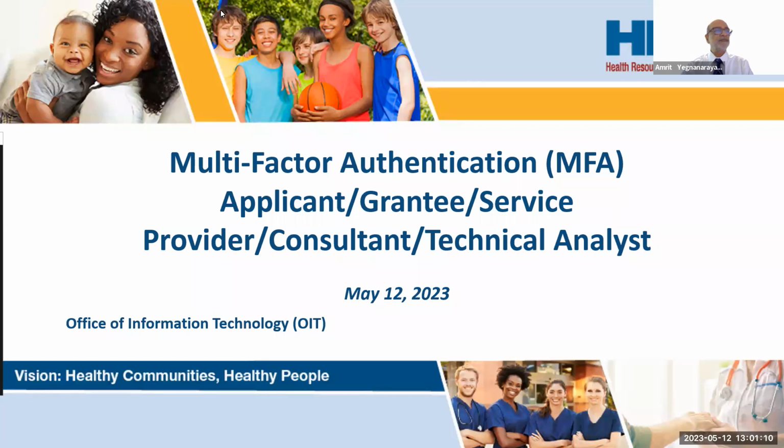Thank you, Amrit, and welcome everyone. As Amrit said, we're excited to have this session today to help explain the new process for logging into the EHBs using Login.gov and multi-factor authentication. My name is Jenny Lambert, and I'll be walking you through the information today about the changes to the process to make sure that everyone is ready to go for May 26th when this goes into effect.